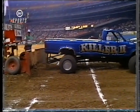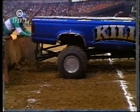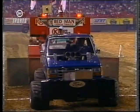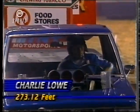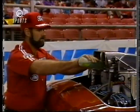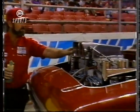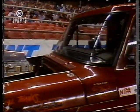273.12 feet, and that will slot Charlie in third place behind Robert Gollahan and Manuel Moreno. And still on top of that incredible pull of over 283 feet, Robert Gollahan. Well, Charlie's still learning a little bit about this new Ford truck of his. It's brand new, and I think he's going to have to go back and think about it a little bit. He came up 20 feet short.